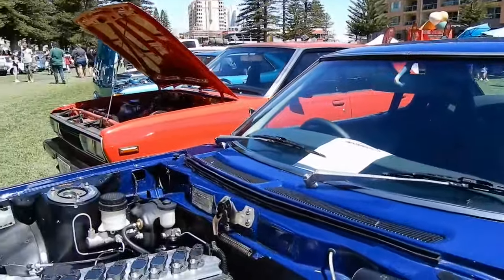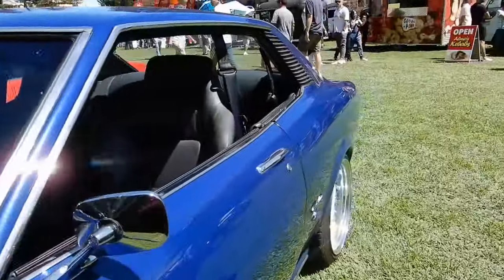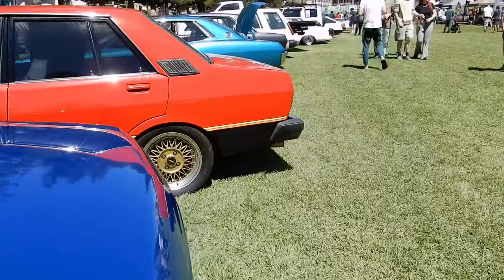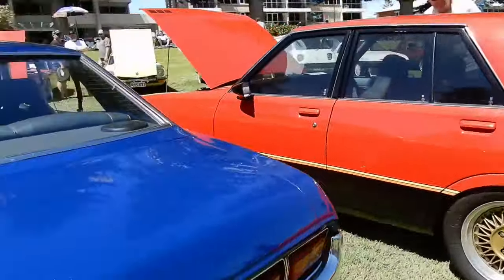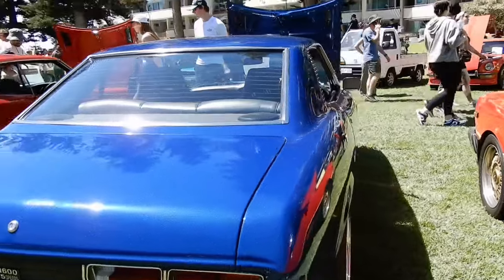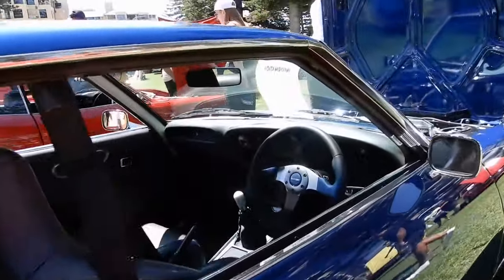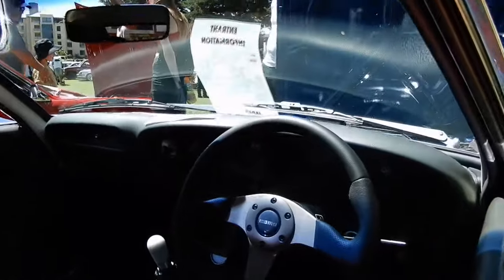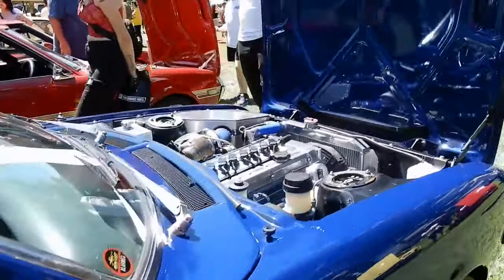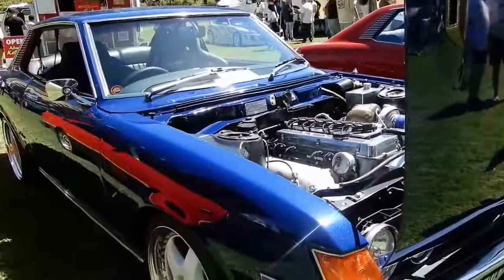Nice one there with his twin cam turbo. And very, very cool looking metallic speckly paintwork on this. Very, very nice indeed. Of course, it's got a few modern tricks inside. They're different to what it was originally. But how cool. How cool is that?